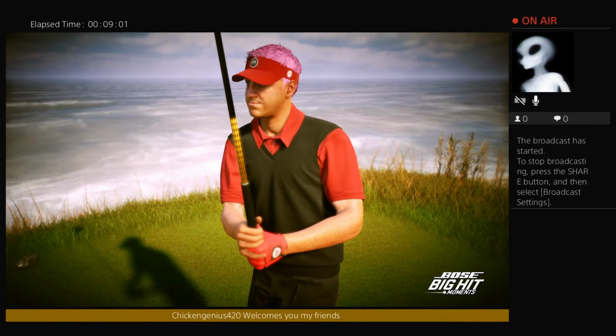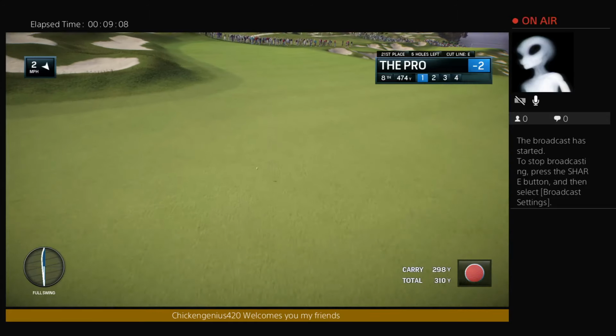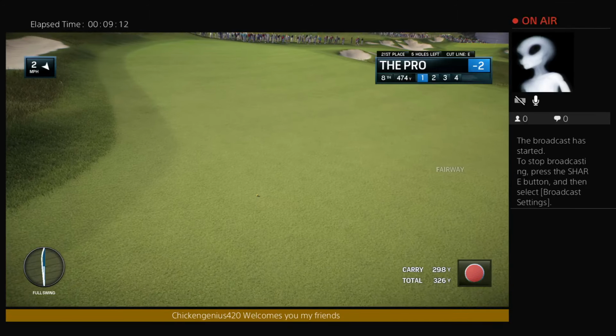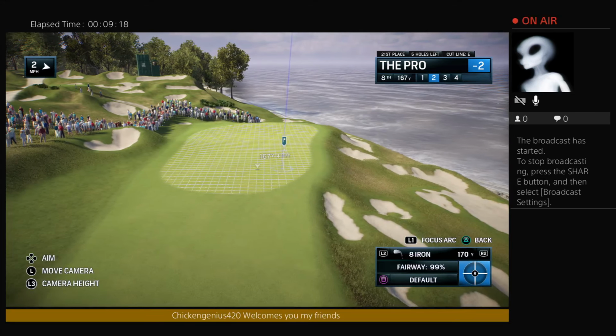Really powering up here. What a great shot. That is massive off the tee. Meters, yards, I don't care how you measure that. That's got to be what? 300 meters, 325 yards, something like that.